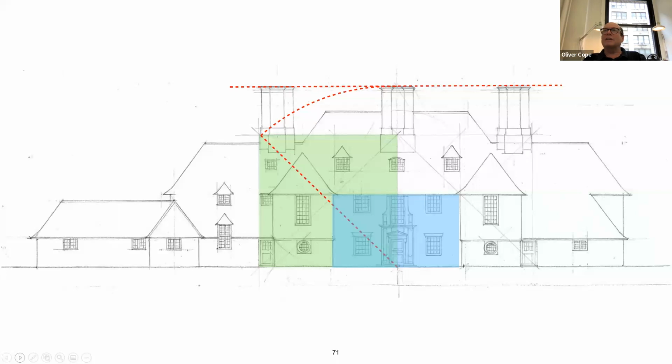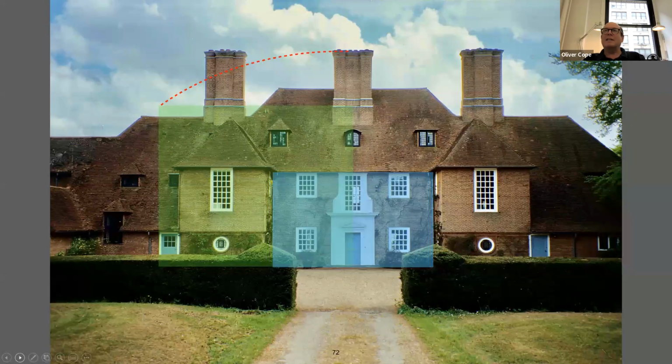Here again, you see how the arc and the diagonal locate elements like the tops of the chimneys in this instance. And again, I think that in our brains, we process these relationships. Next.